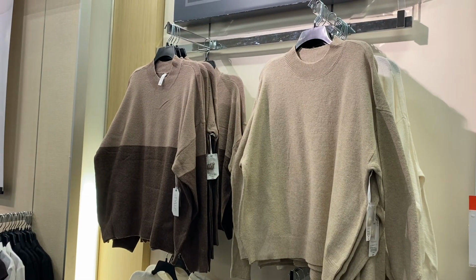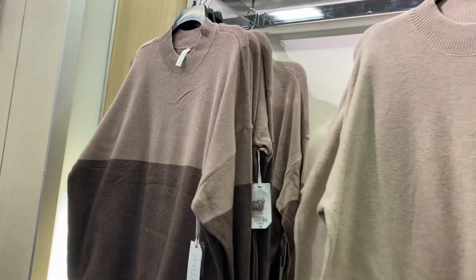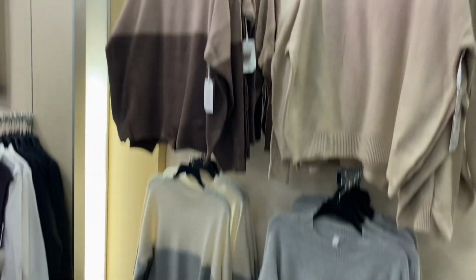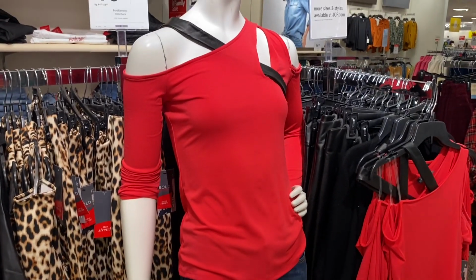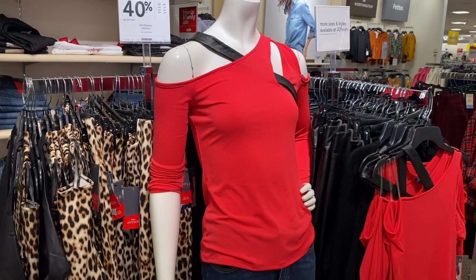Okay, they also have these Stylist crew neck sweaters here. It's 30% off of $46. I didn't do the math, but if you have a calculator, just take 30% off of $46. And then they have these ones too. Okay, I love this top. It goes all the way down. They just have one sleeve up, and it has the little cut hole right there. So cute. It's going for $26.99.